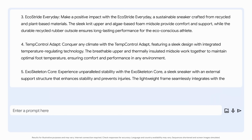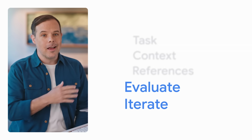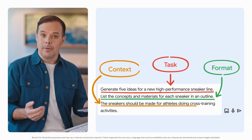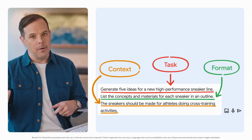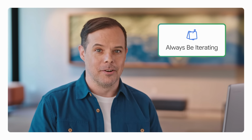Evaluating the output and iterating might be the last parts of our prompting framework, but they're also where we get to experiment and get creative. Each new output is an opportunity to further refine your prompt until you get the response you want. In fact, we've been evaluating and iterating this whole time. We evaluated the sneaker ideas from our first prompt, and we iterated by adding context. We evaluated the output again, and we iterated by adding references. And remember, we can always add details or tweak phrasing in order to change our outputs. We like to say ABI, or always be iterating.